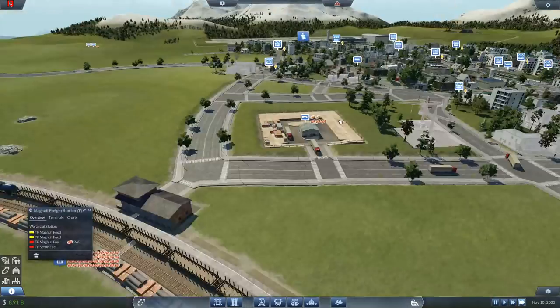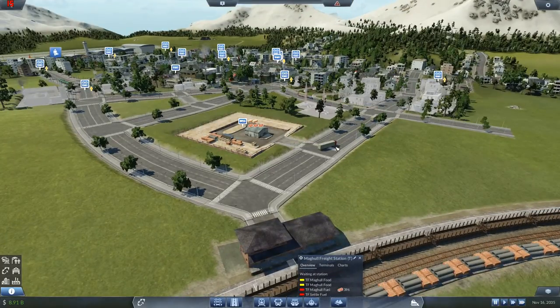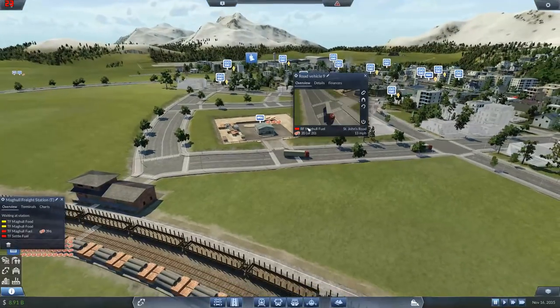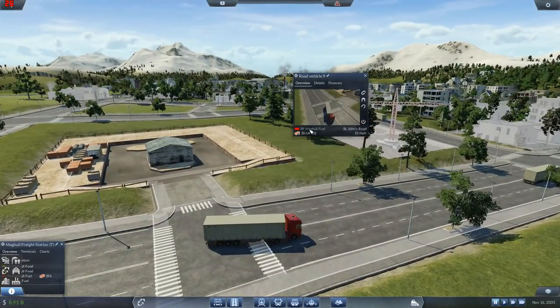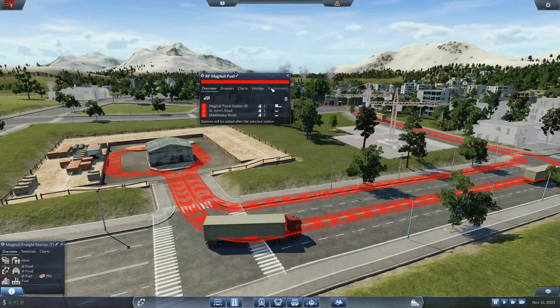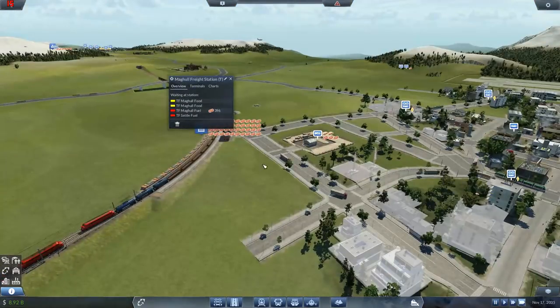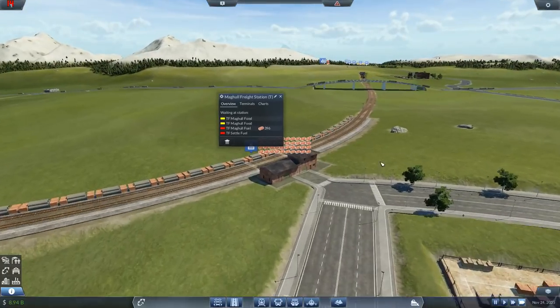Whoa. Now, how's Maggle doing in terms of handling its goods? It's actually doing a pretty good job. Again, we want to replace the vehicles. Now, as people have pointed out, the only problem is that if you put in a selection of vehicles and then you set it for auto-replace, it's going to get rid of them eventually. That's the only problem. So I think I'll leave that for now. I would like different vehicles. Right, here we go.